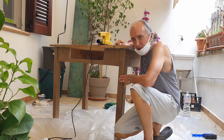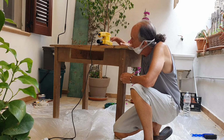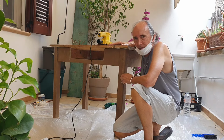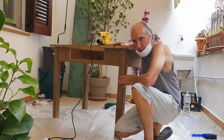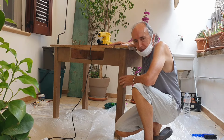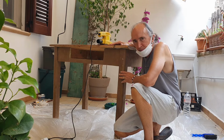Restoring this old desk, which is going to be used like an office desk, I guess. We're going to sand the top back and varnish, and we're going to give the legs that shabby look again with the off-white paint and a bit of sanding to bring some timber out. See how we go.